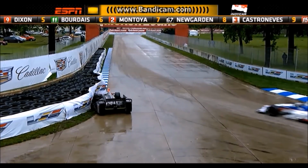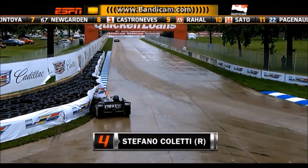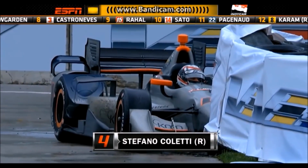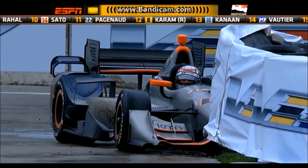And another car's in the barrier. Coletti's in the barrier. And I believe he had slicks on also. Yeah, those are slick tires on that car. You cannot get on the damp part of the track with these slick tires.